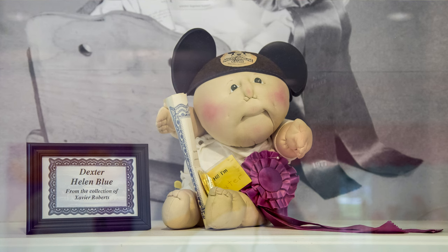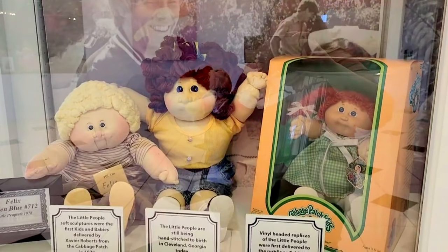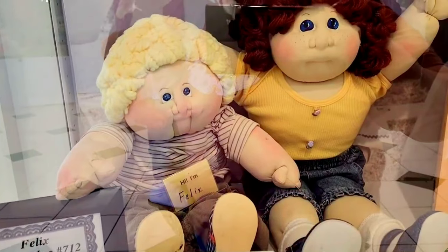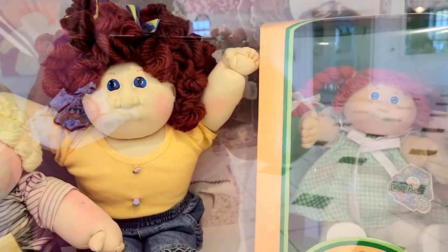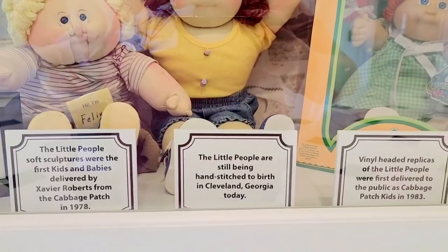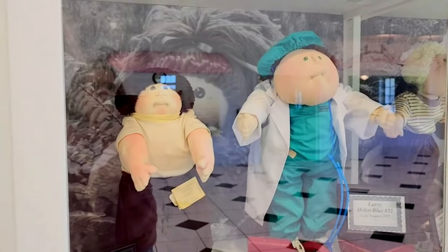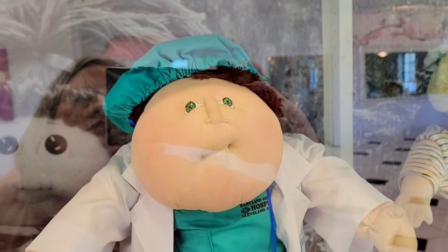You can see one of Xavier's first sculpts there was Dexter. And then, of course, you see a Coleco mass market baby on the right. And on the left, you can see a Helen Blue, which is one of the first Little People or Cabbage Patch Kids ever made. You do not want to skip this part of Babyland, because you want to be able to see all of these amazing and beautiful works of art, which is where the entire craze started. And some of these were sculpted by Xavier himself, as well as his family, including his mom, sisters, and other friends that he had helping him in the very beginning of Babyland.